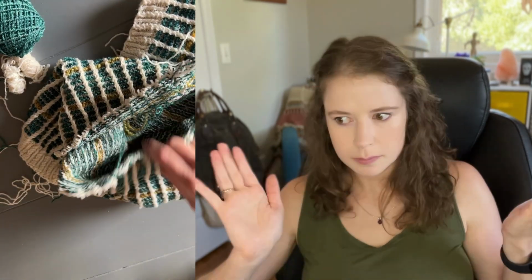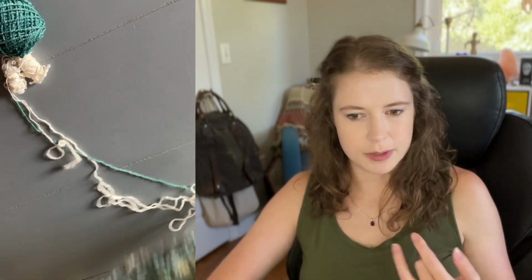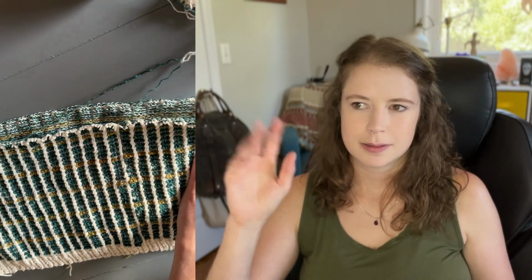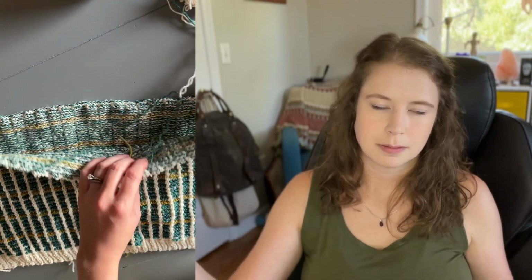So it was an oversized pattern, and it was an oversized just square box, basically. It was a drop shoulder top. And I did high contrast stripes. I didn't like it. I knit the whole body of that thing. It's not a quick knit. It's not a hard knit, but it's not a quick knit.